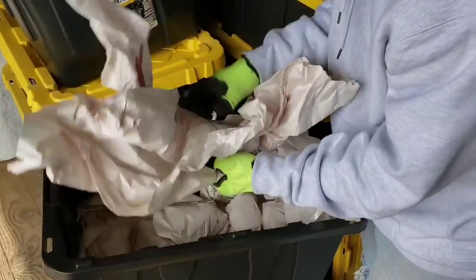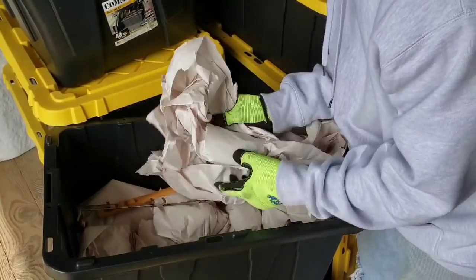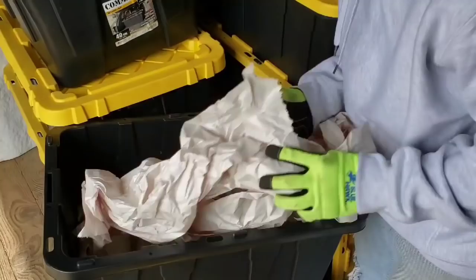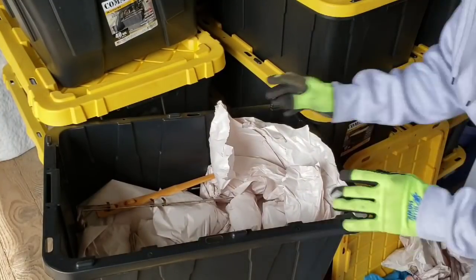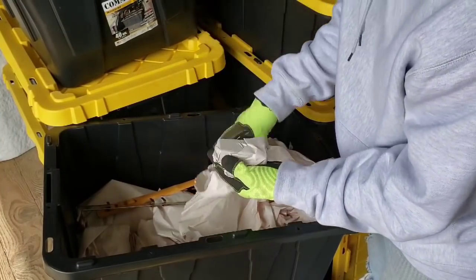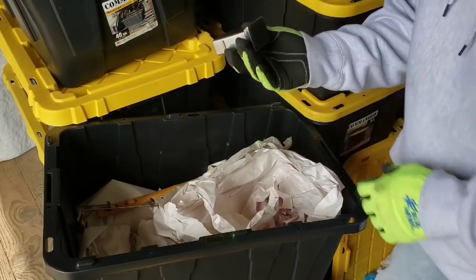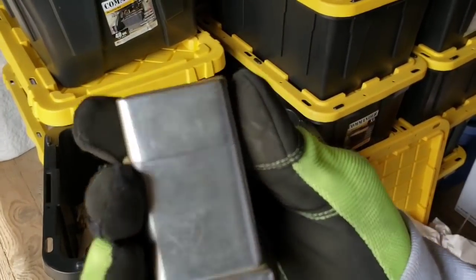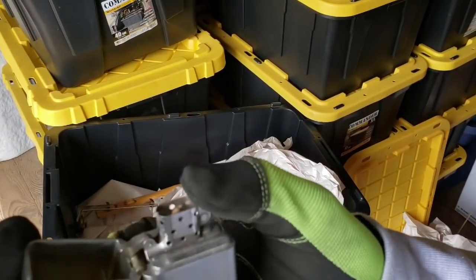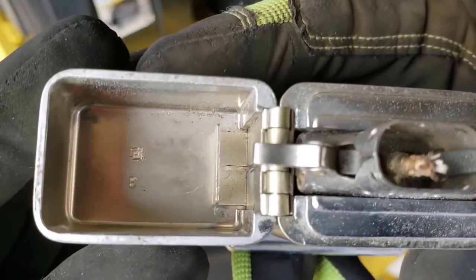Look at all that paper. That's a lot of paper, and that's a good sign for this story, because they were protecting what they actually put in here. These look hand painted. Oh, this is heavy, and it is not another glass. This looks like a lighter, I think. Let's see. Oh my goodness, look at that. Still has spark. All right, let's look inside.